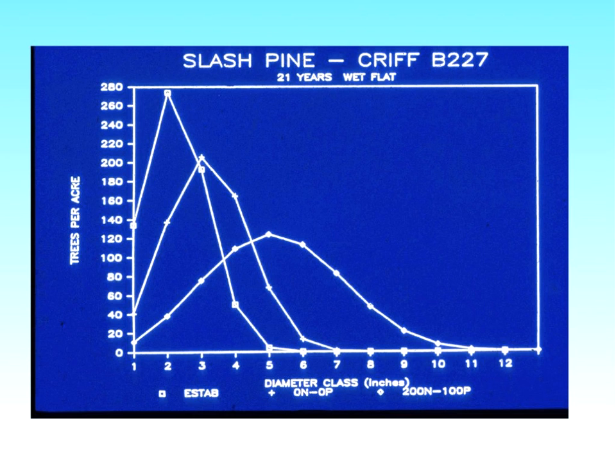The reason why fertilization works in providing good responses in stands is depicted in this graph. This is plotting simply trees per acre by diameter class for different fertilization regimes. And this is what the stand looked like at the time of fertilization.